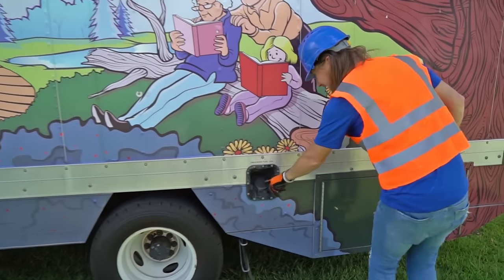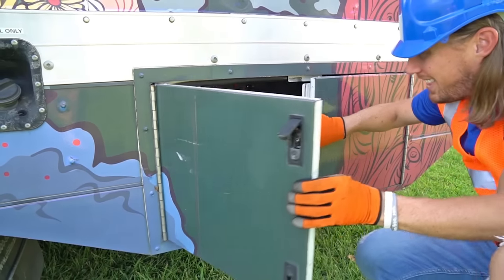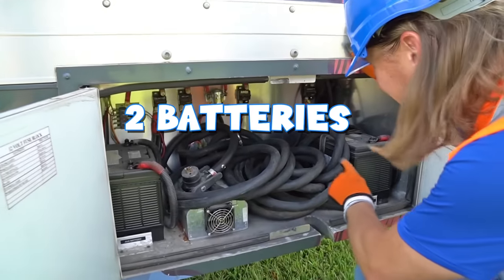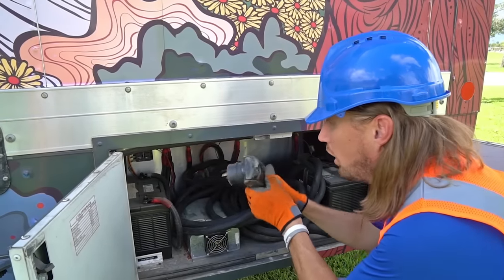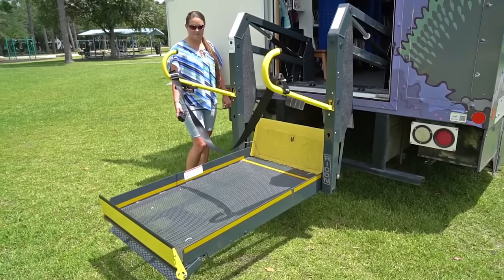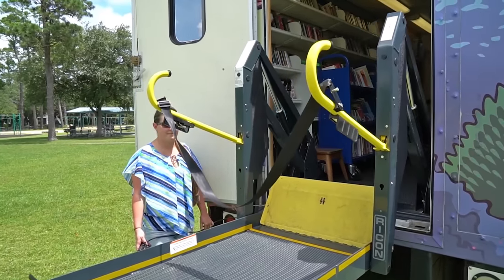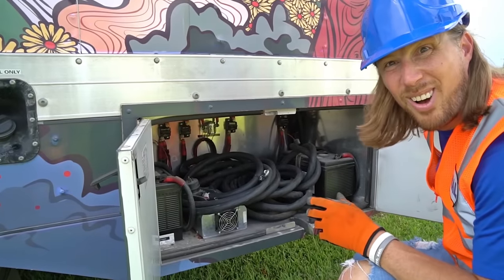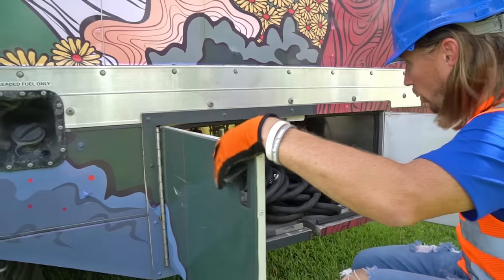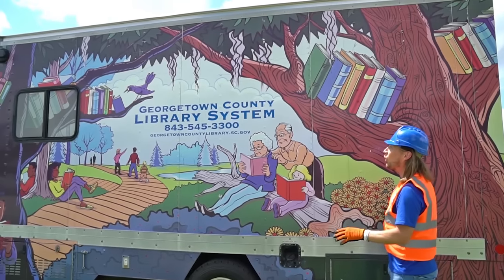Well, of course, our gas tank there. It's really cool. What's inside here? Check this out. This compartment has two batteries. And these batteries operate the wheelchair lift in the back of the truck. It's pretty cool. And of course, we have to charge those with this cord right here. That's awesome. Wow. Wheelchair lift? It's pretty awesome. Let's close these back. All right. There we go. But check out the hard work on this truck.